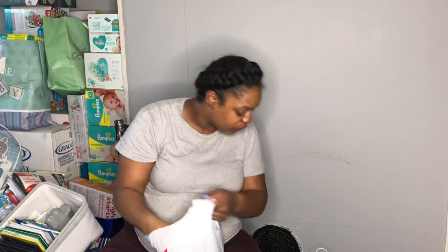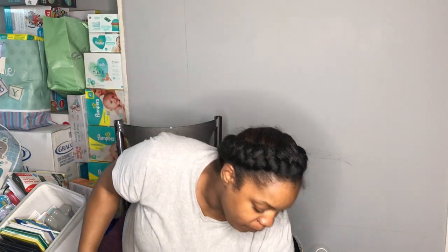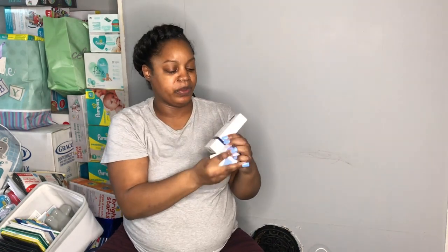And so before, I don't know if you got, well, you guys probably didn't know. Oh, one other thing. A pack of these wipes his daddy got them as well before the baby shower that we had. Oh, and this came from Saks Fifth Avenue too as well.